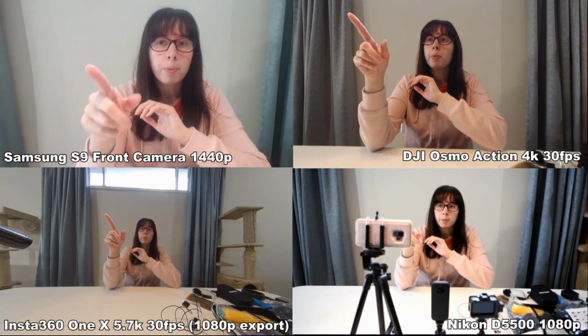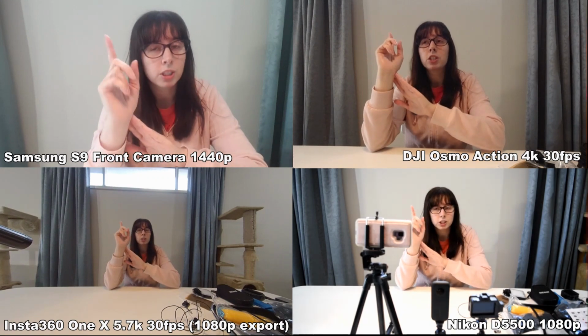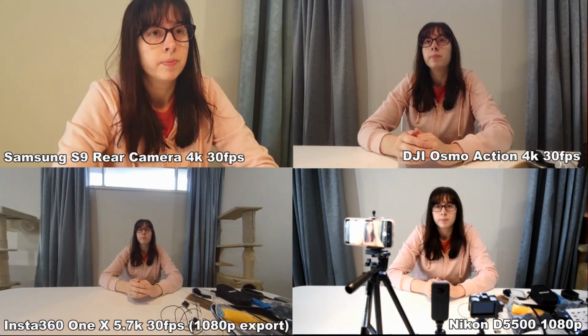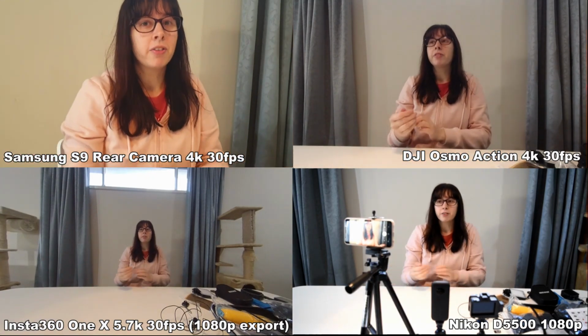And now let's go back to the Osmo Action. What are we thinking about with this audio here? Now I'm going to swap around to the rear camera, which is at 4K 30 on my S9. Okay, and here's the comparison of this video.